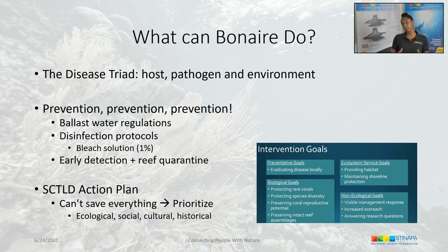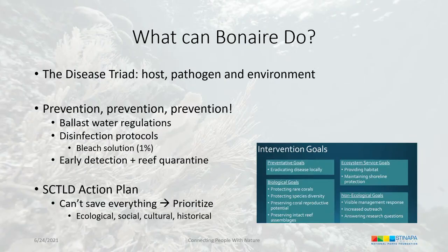But what is really within our grasp right now is making sure that the pathogen doesn't get here. So for Bonaire, we're really talking about prevention, prevention, and prevention. One of the first things that comes up when we talk about prevention, and knowing that it's spread through the water column, of course, is ballast water. Now, luckily, Bonaire has pretty strong ballast water regulations, and I'm going to let Judith tell you a little bit more about this.